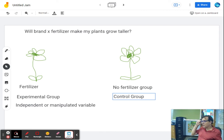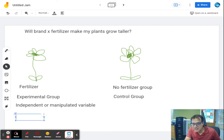And leaving it alone does not mean we don't do anything to it, because we need to make sure a lot of things stay the same between these two groups. We'll talk about what those things are in a minute. But again, we leave it alone in the sense that we're not going to manipulate it like we're doing with this group. There's a lot of terms of control, by the way. This is the control group. We have controlled variables, and the whole experiment's called a controlled experiment. Let's start with the broadest term, the controlled experiment. This is a controlled experiment because we are trying to control the conditions as much as possible so that any effects are due to our manipulated variable, which in this case is if we give the plant fertilizer.